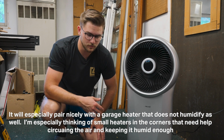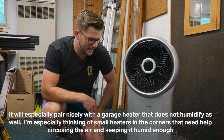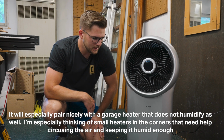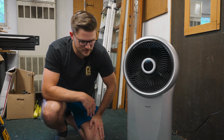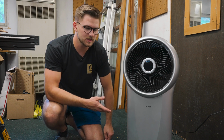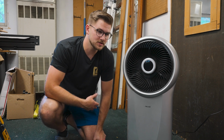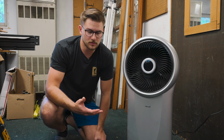A lot of winter weather dries out everything. So this will be a nice thing I can add that will keep the shop a little bit more humidified in the winter. And honestly, there are different trains of thought here, but I personally think this is a cheap way for you to keep your garage space cool without having a fully air-conditioned garage space.